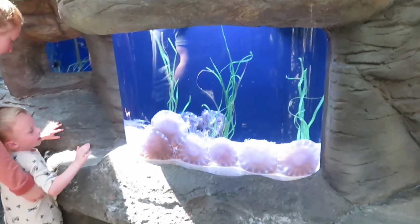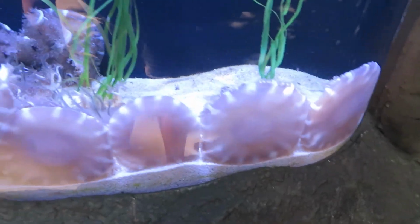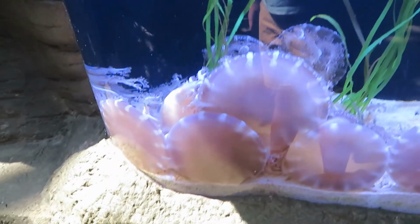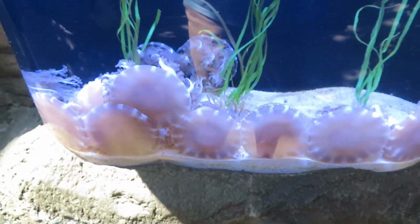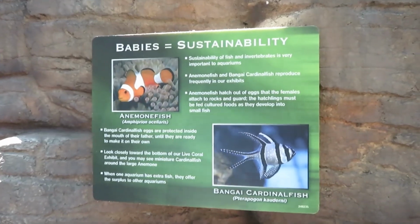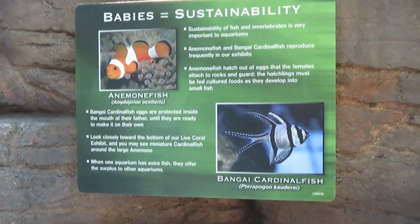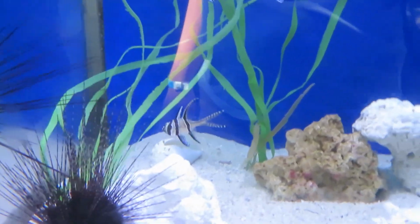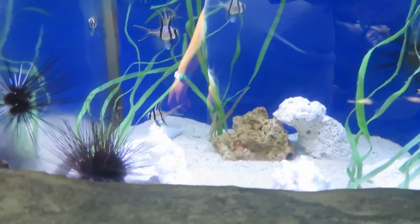We got this tank. We got upside down jellies. Alright, here we go. We got this really tiny tank. We got babies. We got anemone fish and Banggai cardinal fish. There's the cardinal fish right here. Got some sea urchins.